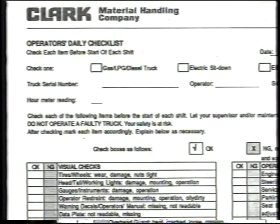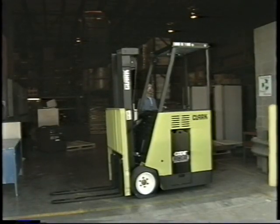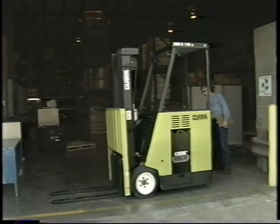Clark recommends you use a form to mark the results of your daily check and return the completed form to your supervisor or maintenance personnel, whichever is your employer's policy. It serves as a helpful tool for both the person doing the check and the mechanic maintaining the truck. Doing a daily check helps familiarize you with all the components of your truck and helps keep it in a safe condition. Before performing the daily check, make sure the truck is properly parked, in neutral gear, with park brakes set, forks on the floor, and the key removed.